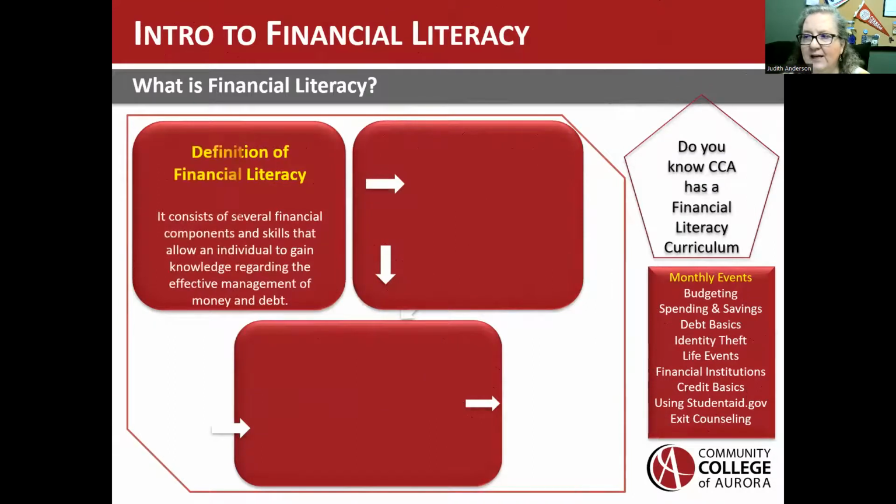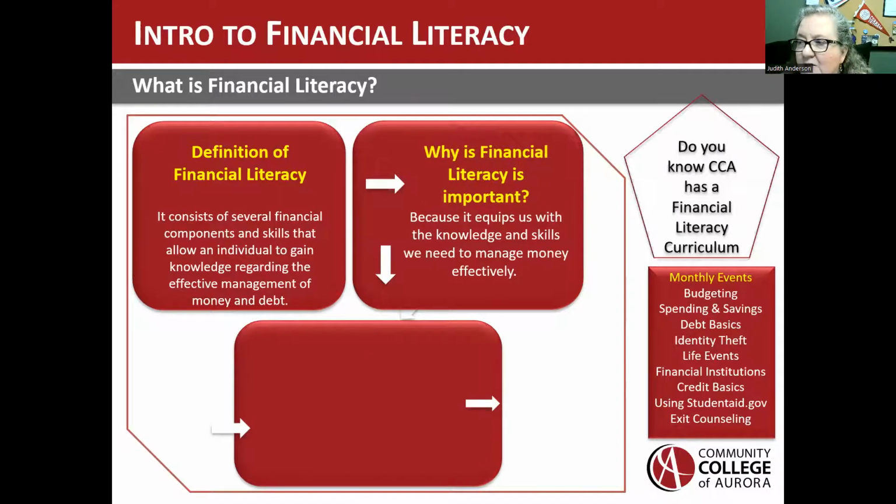So, intro to financial literacy. The definition of financial literacy is that it consists of several financial components and skills that allow an individual to gain knowledge regarding the effective management of money and debt. So why is it important? Because it equips us with the knowledge and skills we need to manage money effectively, and not just while you're in college, but for your lifetime.